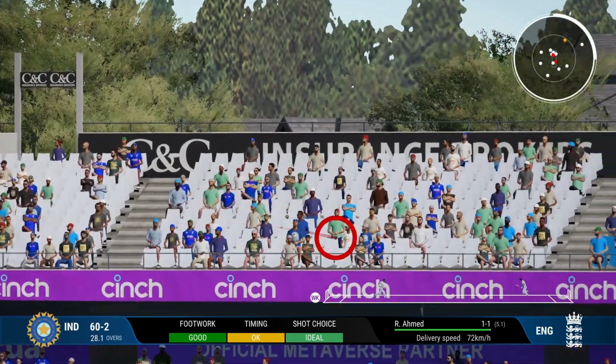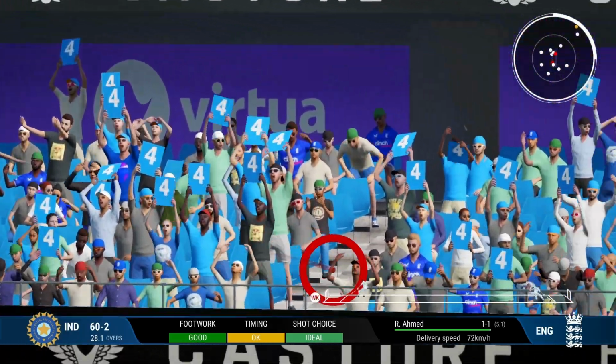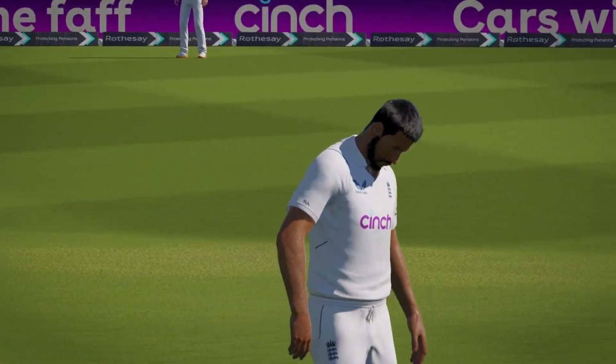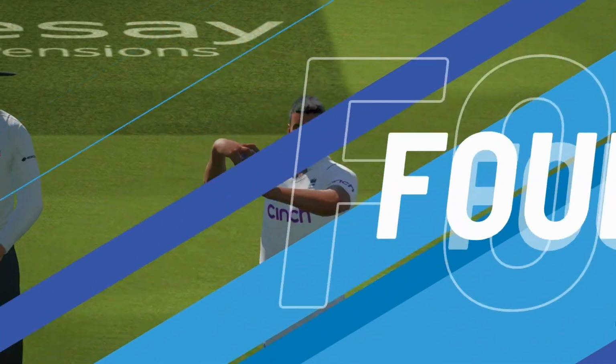Flicked, and finally, first runs. It took 32 balls for us to score a single run with Rohit Sharma. Now 19 balls to score a run with Kohli. But we will get off the mark in style.